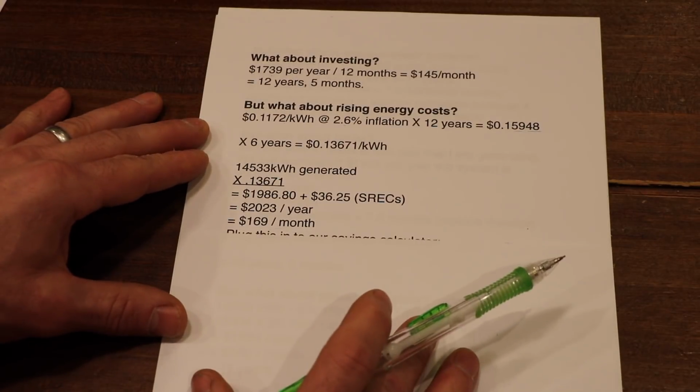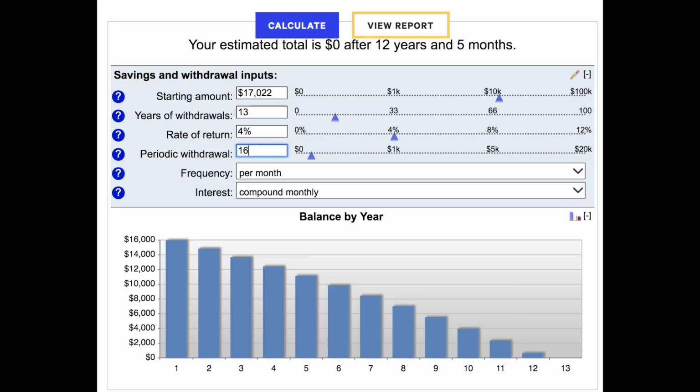That's $169 a month. So when we plug that into our savings calculator, $169 a month, we come up with 10 years and 3 months break even. So 10 years and 3 months. That's a little better. That made a big difference.